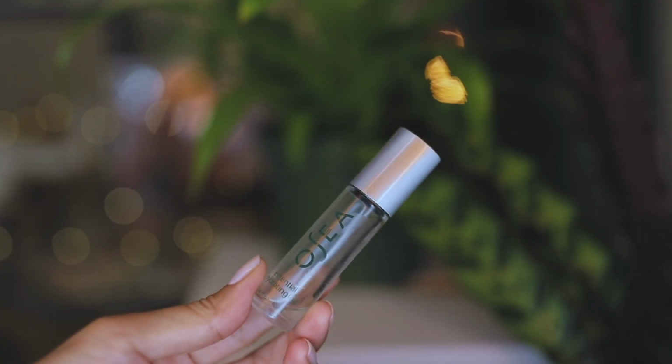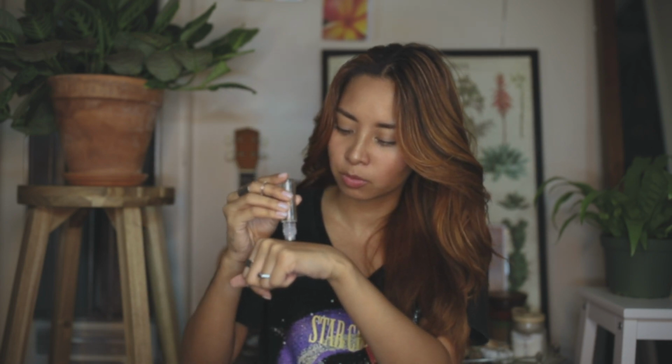Again, from Osea is this little bottle of essential hydrating oil. I don't remember what kind of oils are in here. A lot of oils I can't pronounce. I don't know, it has a very, very floral scent. It's glass. Actually, all the Osea packaging is glass, which I think is great. It has this little roller ball in it, kind of like a perfume ball. Oh, I still have some left over.